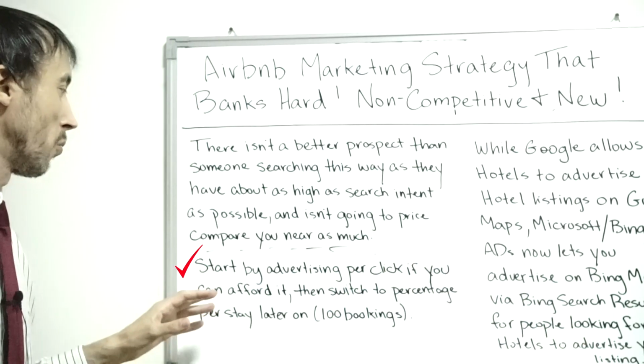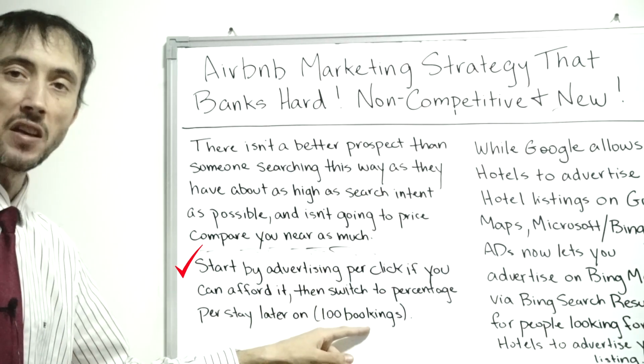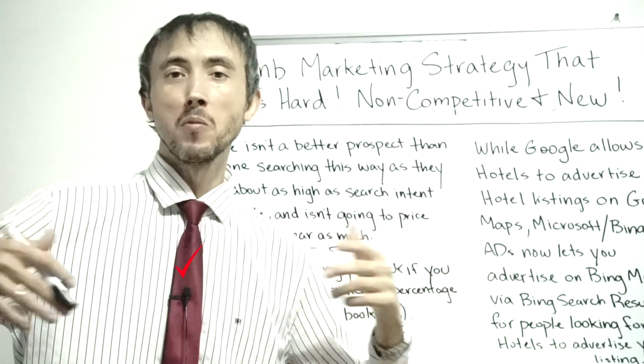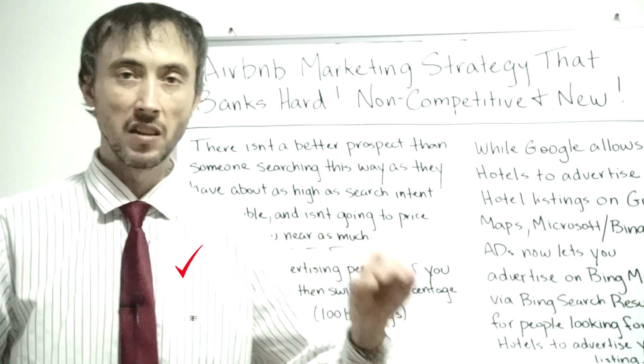So what I would recommend to you is start with the manual bidding for the first 100 bookings, then switch to your per stay bidding so that the system figures out some things about your business that they wouldn't have figured out otherwise if you just went straight to the per stay bidding itself.